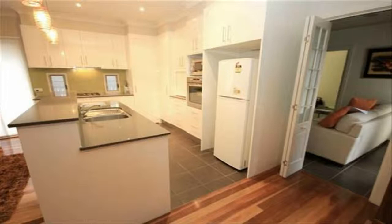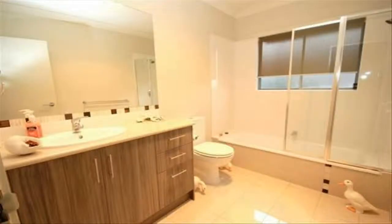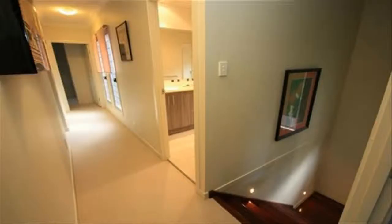Accommodation on the upper level comprises three generous bedrooms, with the master incorporating built-in cupboards, a separate study area, ensuite, split system air conditioning and direct access to an expansive balcony. Also included in this bedroom is a second Pioneer TV and Yamaha surround sound system.